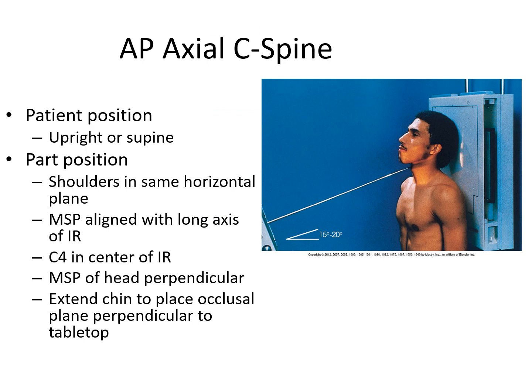Our axial C-spine is done with the patient standing, sitting, or laying down. They can also sit if they're very tall. We want to use a 15 to 20 degree cephalad angle to open up the intervertebral discs and present them at their true height. Okay?